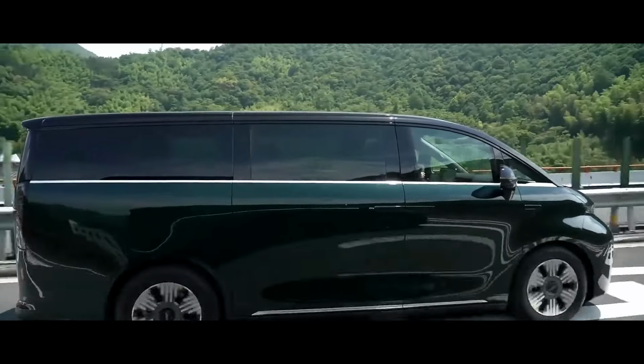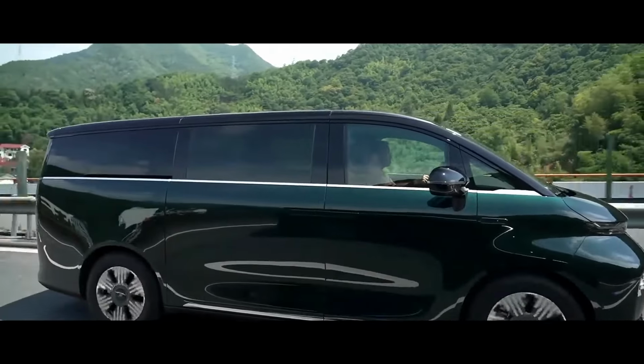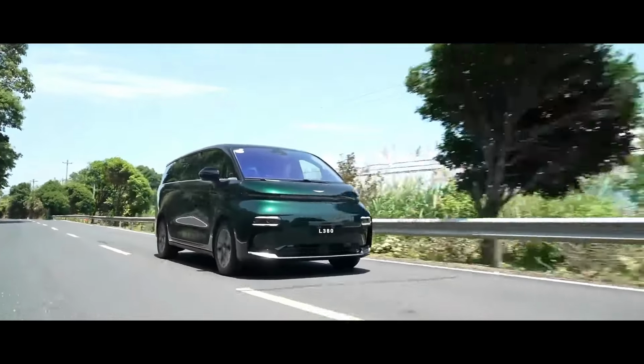Sales of the L380 will be initially limited to China, but the vehicle has been designed with exports in mind. Sales are set to commence in the UK within the next 2 years.